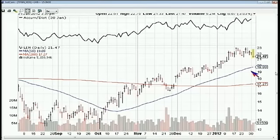Coming up tomorrow, we've got the ADP employment change ahead of Friday's jobs report. This is private payroll growth, which the ADP employment change measures. Private payroll growth is expected to be right around 200,000 in January compared to 325,000 in December. We'll also get the ISM Manufacturing Index tomorrow as well. Thursday, weekly jobless claims should be right around 375,000, down just a tad from 377,000 in the prior week.